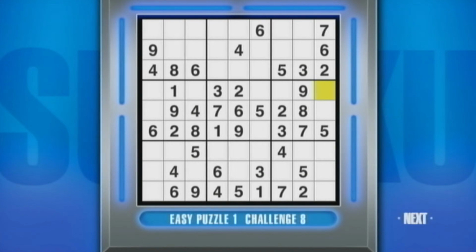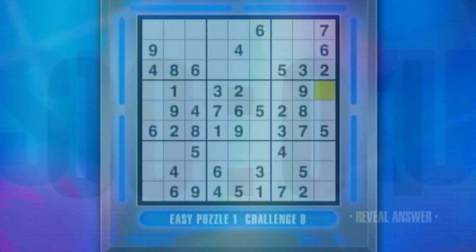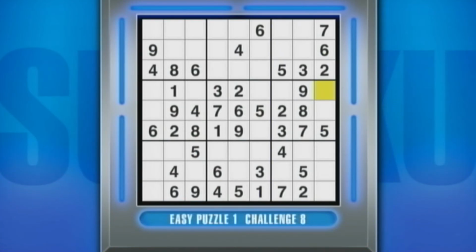Your target square is in column 9, row 4. I completed this challenge in 4 seconds. 5, 4, 3, 2, 1. The answer is number 4.